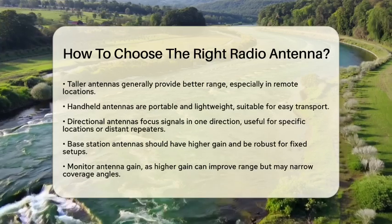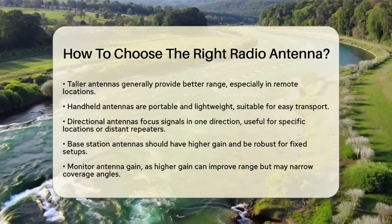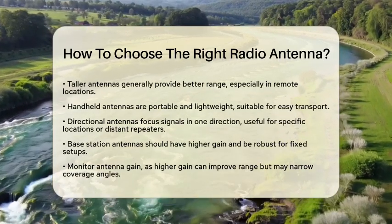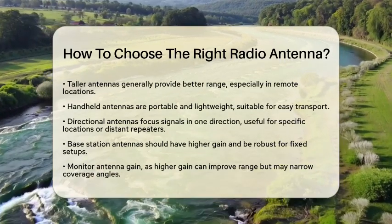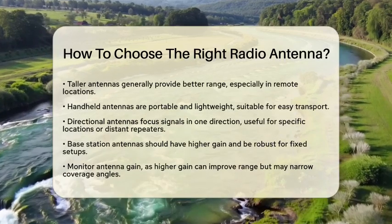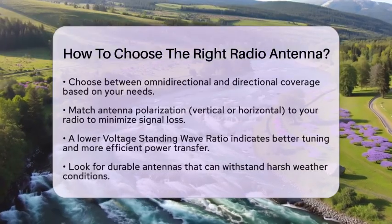For fixed setups, base station antennas with higher gain and sturdy construction are ideal. Make sure they are installed correctly for the best performance. When evaluating antenna performance, keep an eye on gain. This measures how well the antenna directs radio energy. Higher gain antennas can improve range but may have narrower coverage angles.